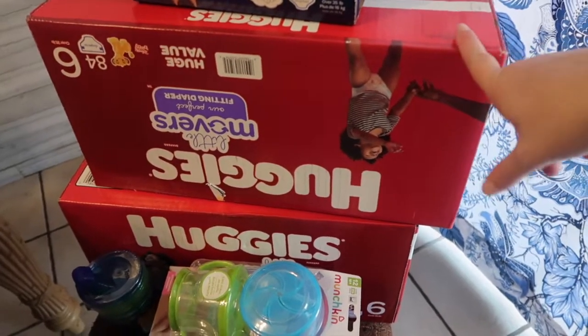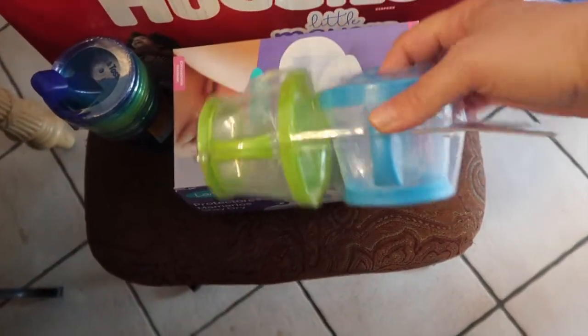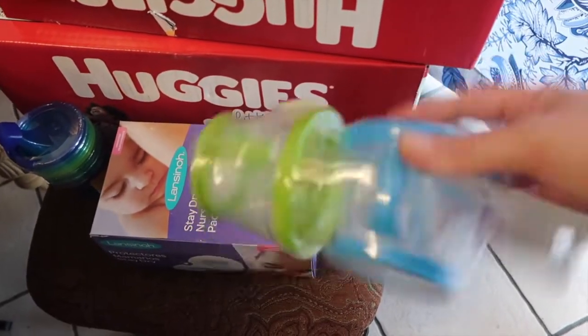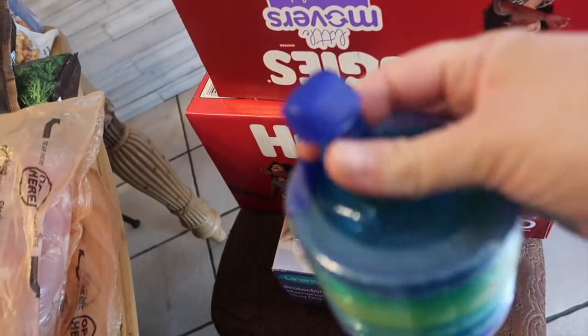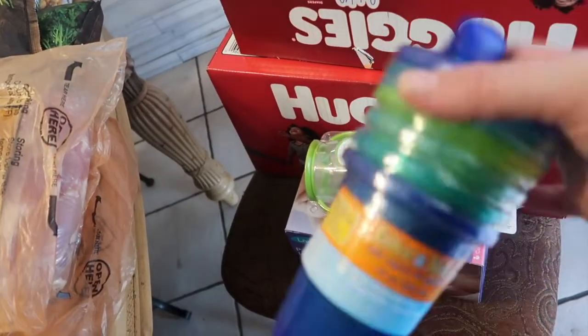But I got 2 of these big things of Little Movers. They're doing great for him, and one overnight. I got some of these. These are great for when they're having snacks in the car or even around the house. Even though it's flimsy, it's just not going to pour out. Some nursing things. And then he refuses to learn how to drink out of a straw. He likes the squishy nubby ones. So I taught him how to use these. So these he actually has to suck out of.